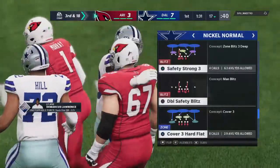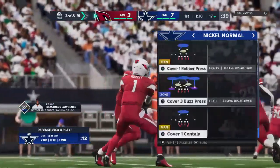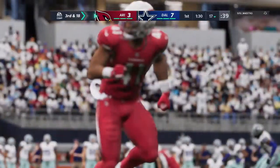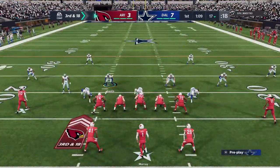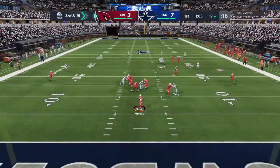Big DeMarcus Lawrence getting in there and bringing him to the ground. Now Charles dealing with a third and long. They'll have to try to go back to the air again, and this time avoid the sack. Certainly hard to try to establish momentum when all you're doing is going backwards, not protecting the passer, and he gets dumped on his backside.